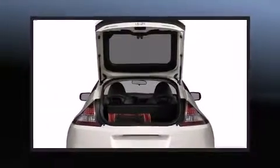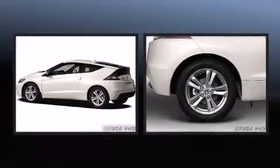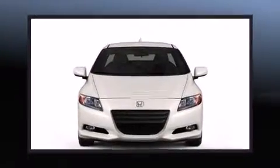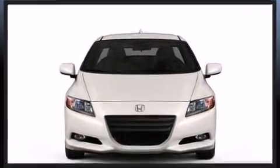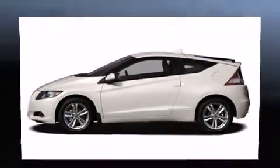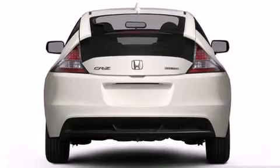Honda ensures the safety and security of its passengers with equipment such as head curtain airbags, traction control, brake assist, anti-whiplash front head restraint, a panic alarm, and 4-wheel disc brakes with ABS. Electronic stability control ensures solid grip atop the road surface, no matter how challenging the driving conditions.